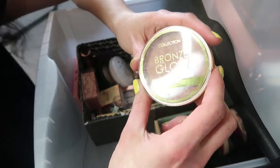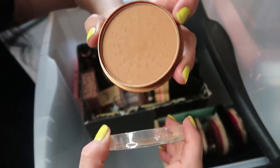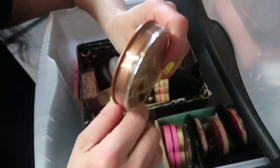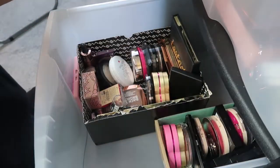Now this is the Collection. Now I do love Collection. This is the Bronze Glow. Nice shade. Really do like this one. Really nice actually. I love this, like 3 quid. So yeah, I'm keeping it all.